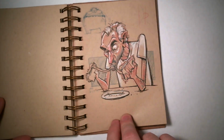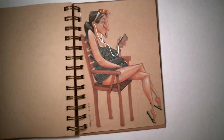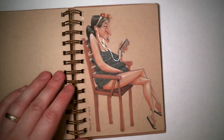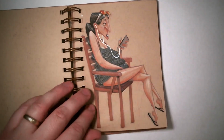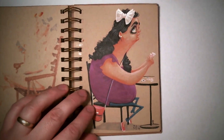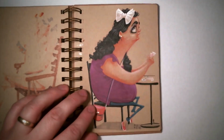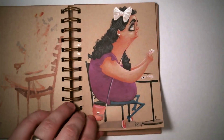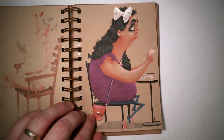This guy eating his cheese sandwich. This lady was fun to draw just because of that dress she was wearing, and all these little zigzags. This girl in her heavy eyeliner.